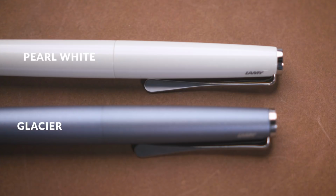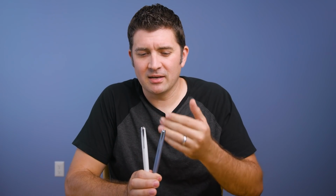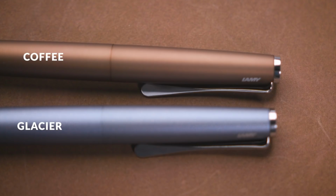2007, there was a Pearl White, which had that kind of shiny lacquer on it like the Wild Ruben did. Very different looking pen, but still kind of got that nice icy look. I think it complements the Glacier pretty nicely. One other one I have is the Coffee. Honest to goodness, I don't remember what year this came out. It was before my time though, when we started carrying LAMY back in 2011. But anyway, it's a nice pen and I just wanted to show it to you.